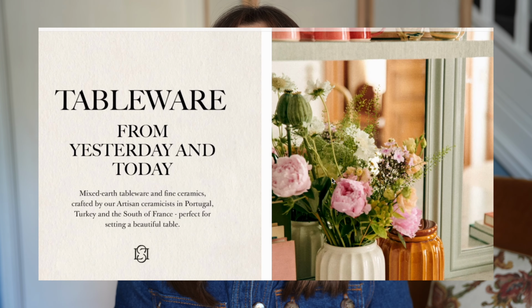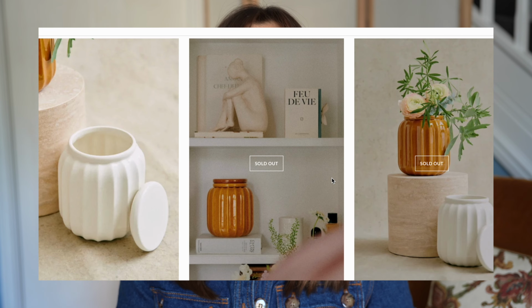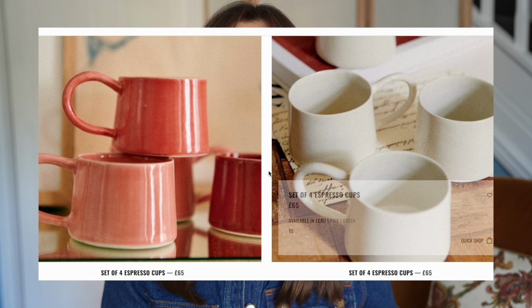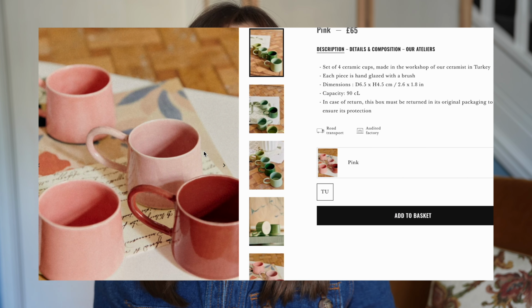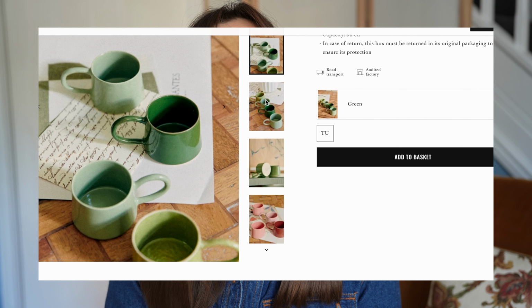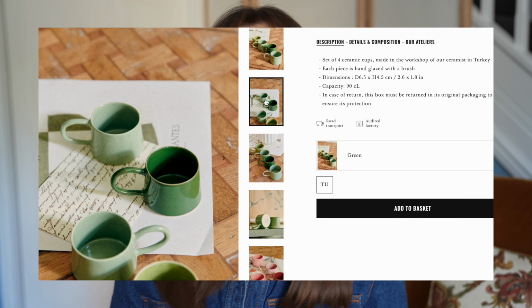And they dropped the first collection from the homeware line, as I said, about a week and a half, 2 weeks ago now. I really liked a lot of the things, actually. I liked a lot of the kitchenware, the espresso mugs. These espresso mugs are really cute. I liked some of the dishes and the tableware and the other mugs as well. I know some of them are collaborations with artists, which is really nice, and then some of them are just plainer and just Sezane's own designs. And then I also really liked these vases and jugs.